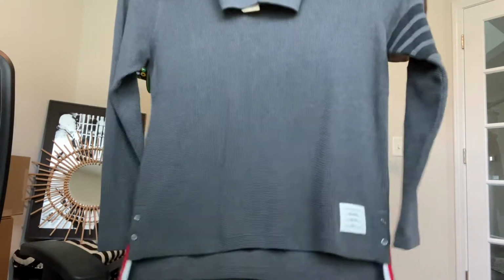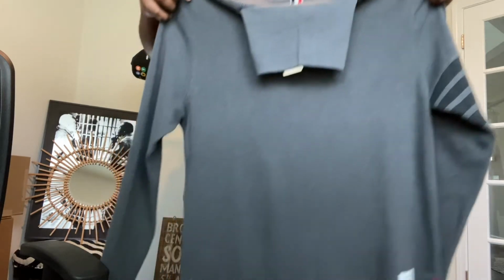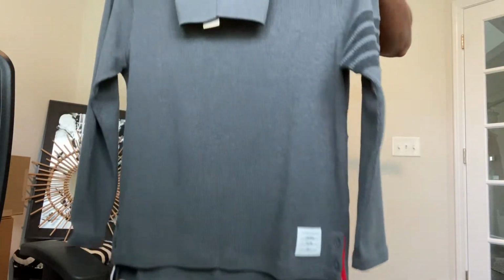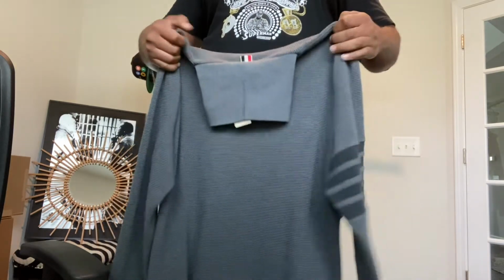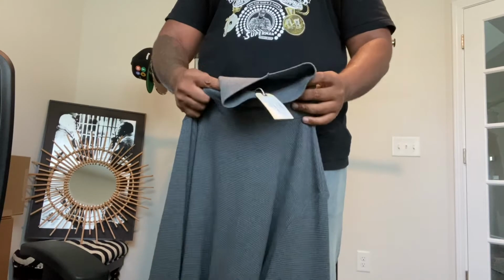Just goes with anything, enough to throw on if you want to be formal. You can also dress it down. You can also layer it with another sweater, layer it with a jacket, with another shirt. And it would be a dope compliment, a dope piece to your closet.